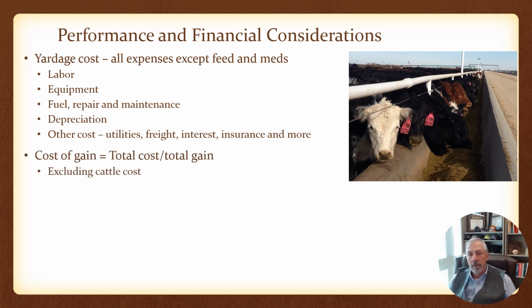Okay, cost of gain. That's your total cost on a per animal basis divided by the total gain. Or you can look at it as a whole. If you've got 100 head, your total cost on that 100 head divided by the total gain of the 100 head. And this is excluding cattle costs. We're just looking at that added gain. So if they come in weighing 500 pounds and they go out weighing 800 pounds, we're looking at that 300-pound gain. What did it cost you to put that on? Important concept as we're trying to figure out profitability.